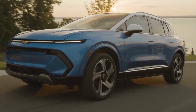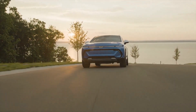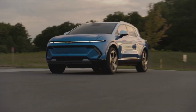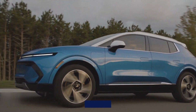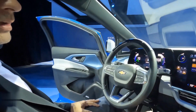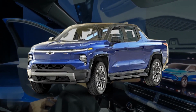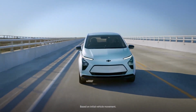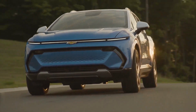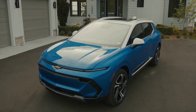Worried about running out of juice? The premium models promise a sweet 300-mile range, though the all-wheel drive takes a slight dip to 280, and if you're in a hurry, a quick 10-minute pit stop charges up 70 miles. Inside, it's like stepping into a tech-laden luxury lounge with a dash that gives a nod to the Silverado EV and features inspired by the Bolt EV series. With a starting price of around $30,000 and a smorgasbord of trims, each brimming with tech and safety goodies.